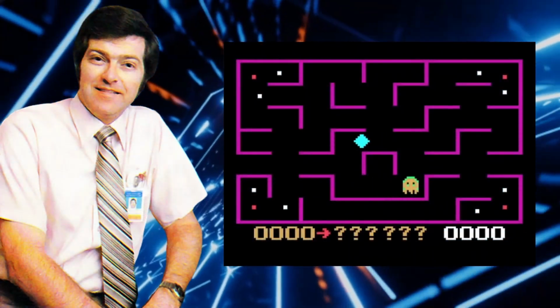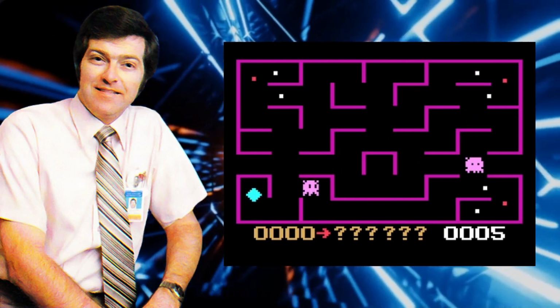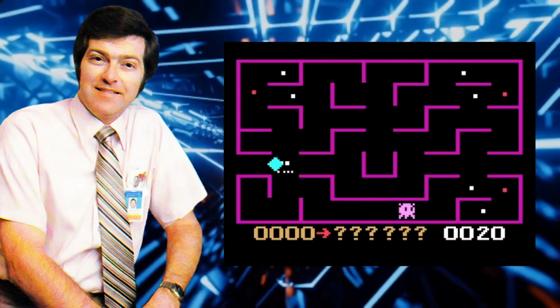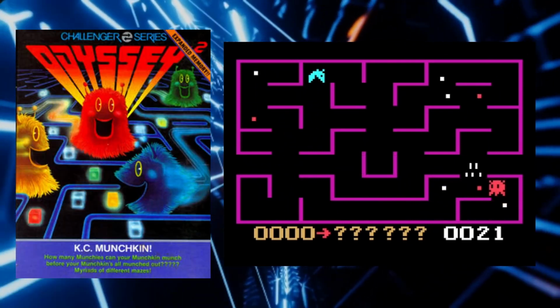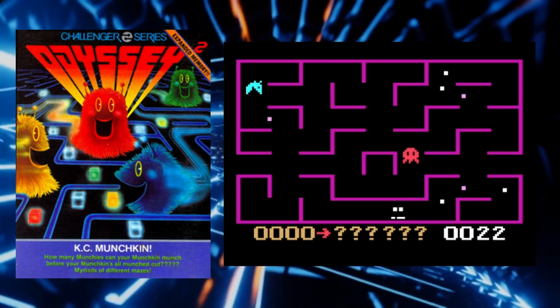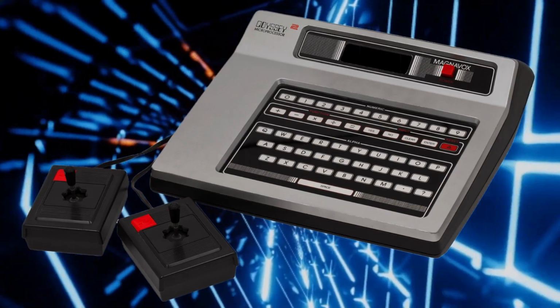In July of 1980, Averitt demoed a game to the heads of Magnavox. It was a game much like the popular Pac-Man. It did not have a title at the time, but it would soon be called Casey Munchkin. By August of 1980, the game was approved by Magnavox to be put into production and was released in mid-1981. This was the beginning of the end for the Odyssey 2.